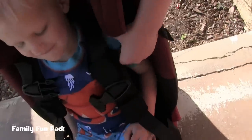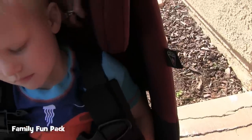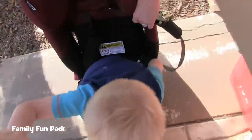You can see that his shoulders actually cover up this hole, and when you're forward facing, you want to make sure that the straps come out of a hole above his shoulders. So since these are below, we're going to move them up one more slot. Okay, jump out. All right, thank you. We're gonna make it just right for you.